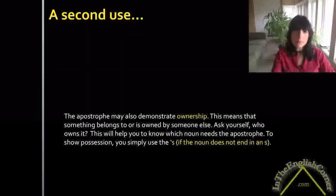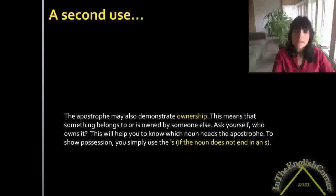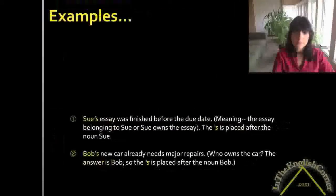A second very important use of the apostrophe is to demonstrate ownership. This means that something belongs to or is owned by someone else. Ask yourself who owns it. This will show you which noun needs the apostrophe. In order to show possession, you simply use the apostrophe S.